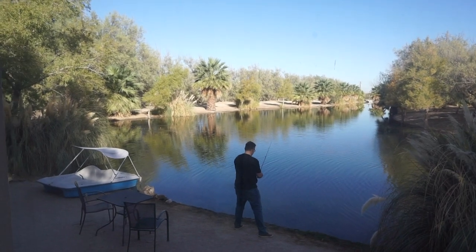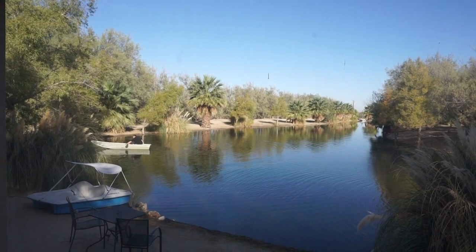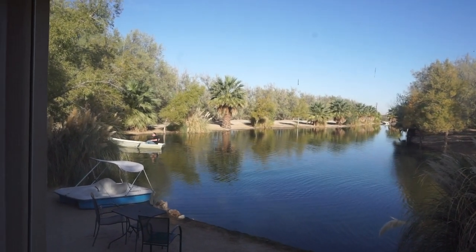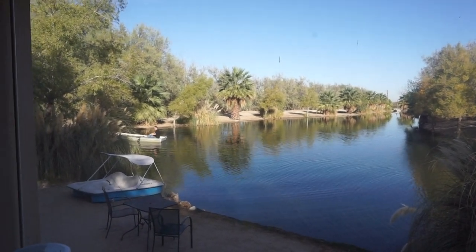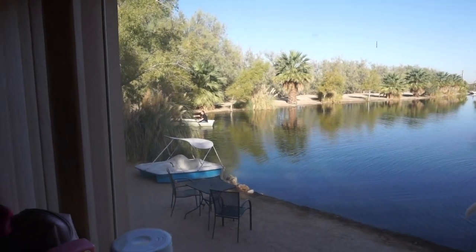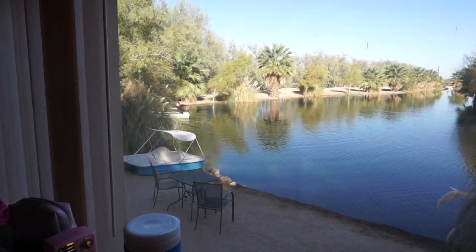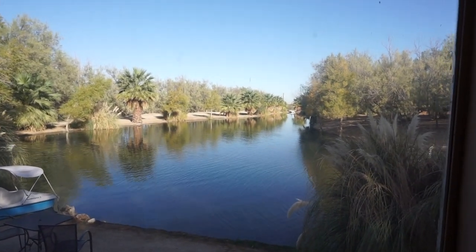So adorable. I'm so glad he got his time in nature. Every time I look out the window, Nate is doing some different manly activity out there. That's so cute. He's on the rowboat. So far we had only taken the paddle boat, but I'm glad he got one last boating excursion in. It's so beautiful here.